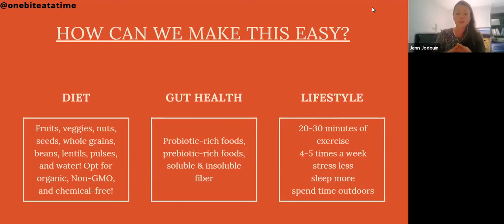The second thing you can do on a daily basis is support good gut health. With 80% of our immune system being developed in our gut, we have to focus on having a healthy gut. Eating probiotic rich foods, eating prebiotic rich foods. What's the difference? Does anybody actually know the difference between the two? If you do, leave it in the comment section here in the chat box. I'd be very curious to hear if anybody knows it. In the meantime, I'm going to explain it.